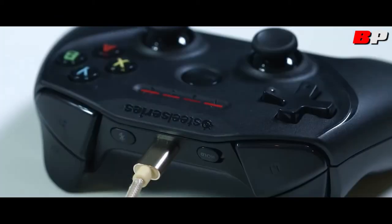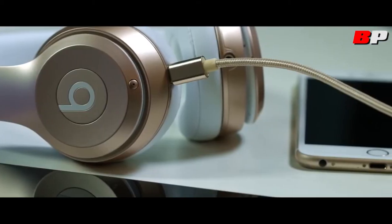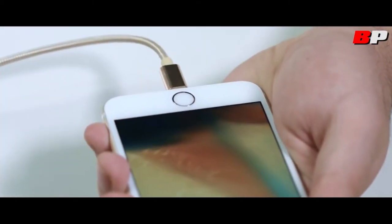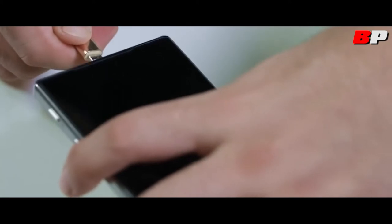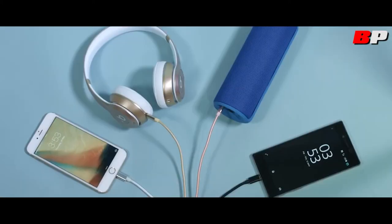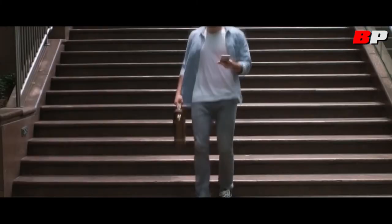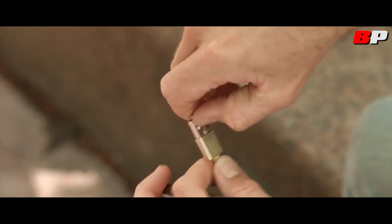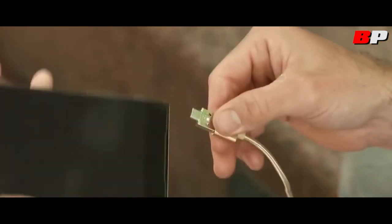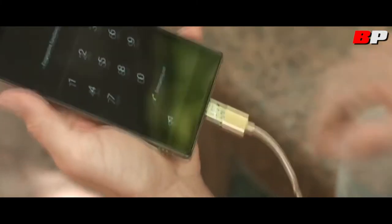The bicable is a life-changing new charging cable that streamlines your life by allowing you to charge all of your devices with just the one cable. The bicable features a universal connector that fits into both micro USB and lightning ports, allowing you to power all of your devices using just the one cable. In addition, the cable boasts OTG functionality, meaning that you can charge all your devices by simply plugging it into another device.